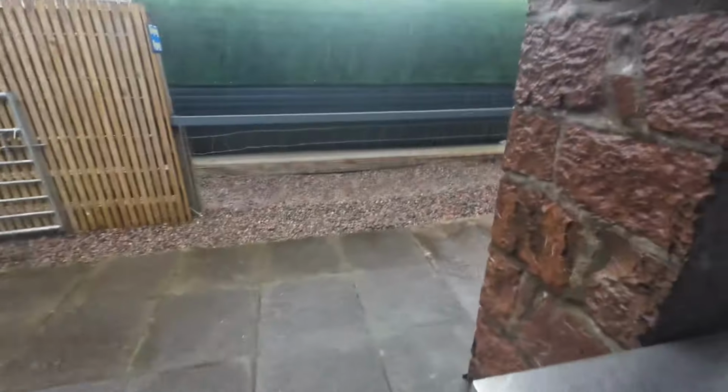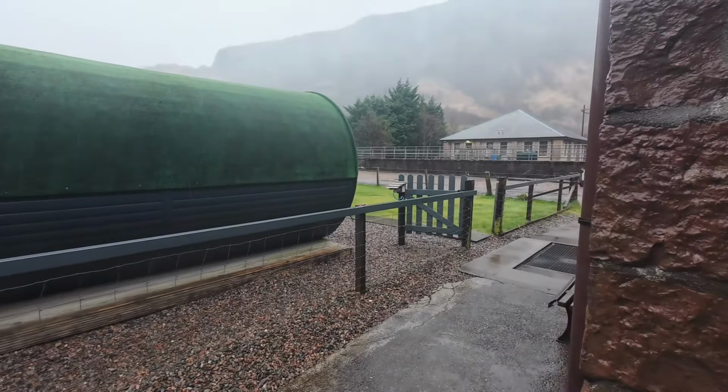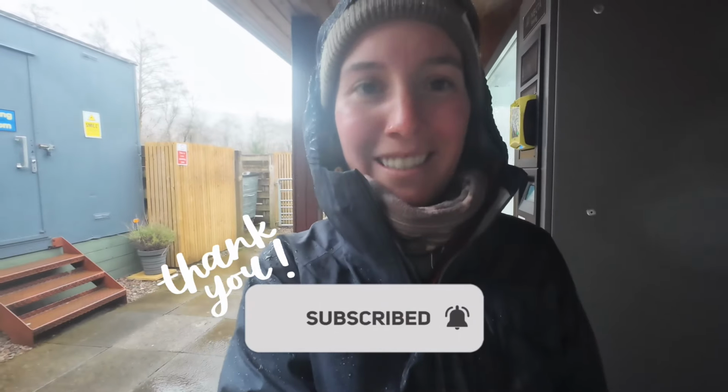I just checked in on the campsite and look at that. This is about the worst weather you could set your tent up in. Oh, I hate this. It's horrible. But it probably won't stop anytime soon, so... Oh, I hate this.